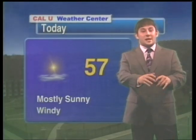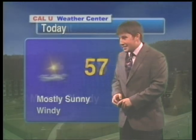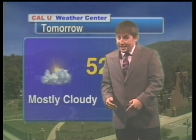Looking at the rest of your forecast for today, high temperature of about 57 degrees, mostly sunny skies, but watch out for the wind, gusts up to 35 miles an hour the rest of today. Tonight, low of about 38 degrees with mostly cloudy skies, and then tomorrow, those clouds are going to continue to pick up. The temperature is going to drop a little bit as we prepare to get some possible rain moving into the weekend, high of about 52 tomorrow.